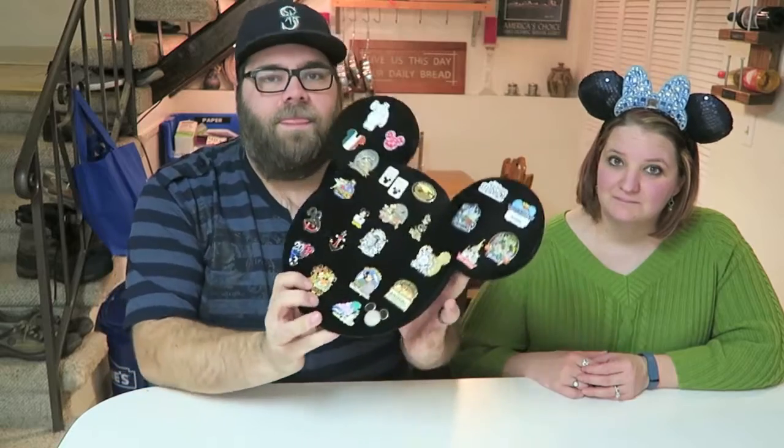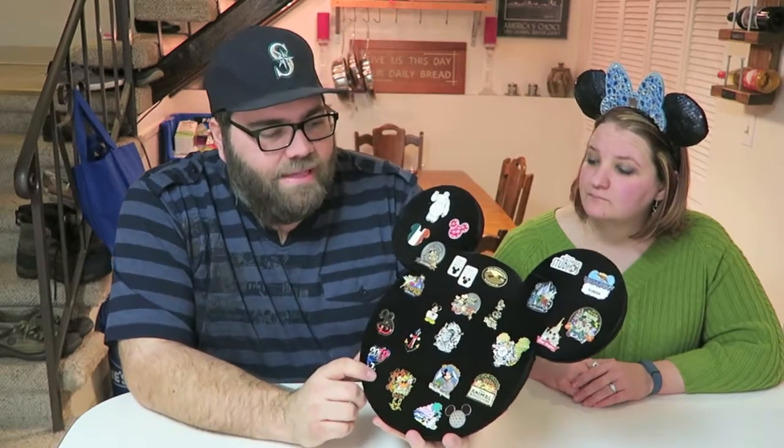So here's what we do with our Disney pins. We bought this felt-covered Mickey head on Etsy. I think it was about $30. It took them 4 to 6 weeks because they make them per order. And so what we have done is we buy the Disney pins and treat them as souvenirs. So we don't take this with us to the parks.